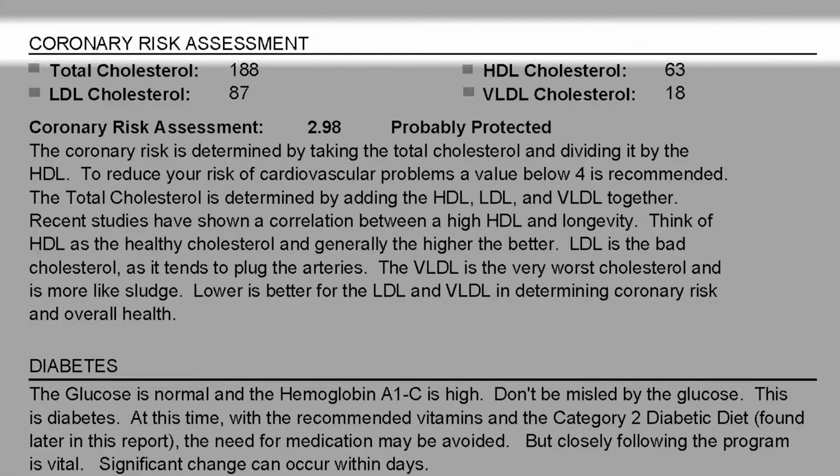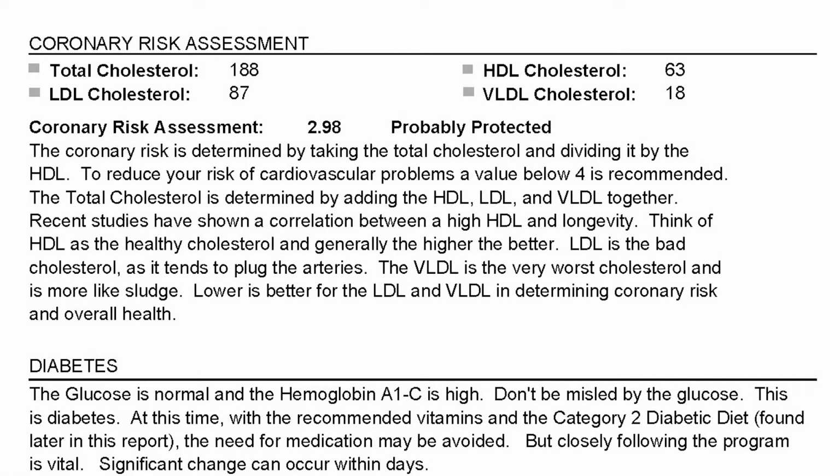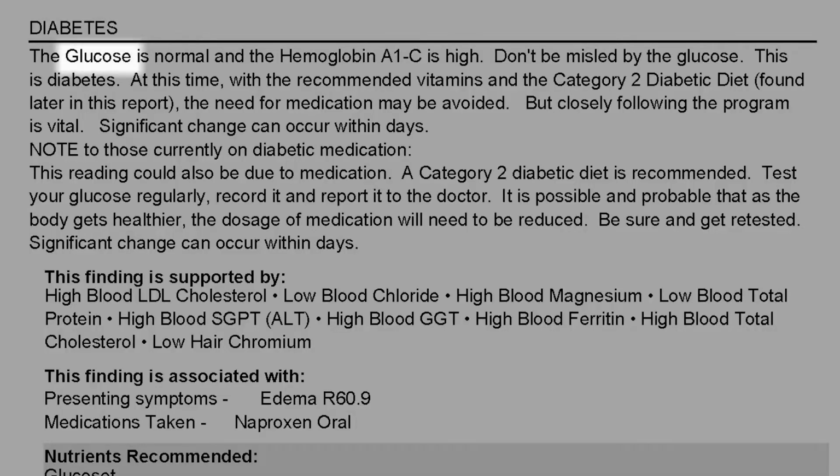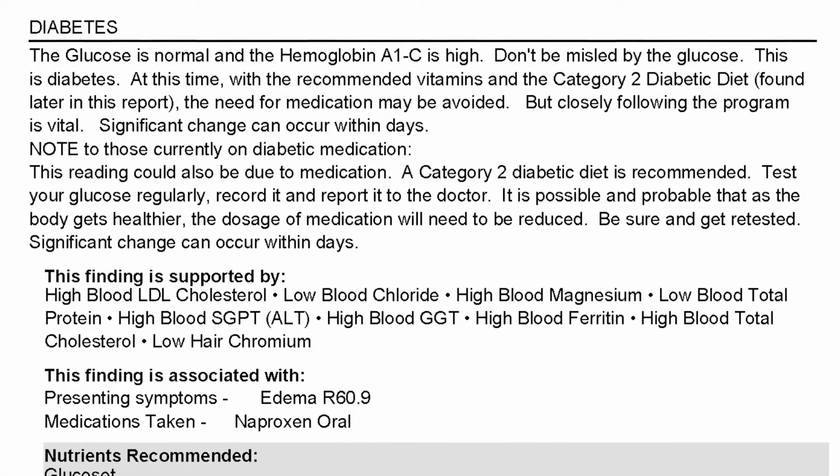It goes through and takes all of the findings that are on the test and shows what was checked, why it's important, what the normals are, and then how to correct that or how to treat for that. So if we look down, the next one down says diabetes. Talks about glucose, talks about the A1C. It shows that this finding is supported by, and it lists all the things that showed up on the test, which we're going to get to.